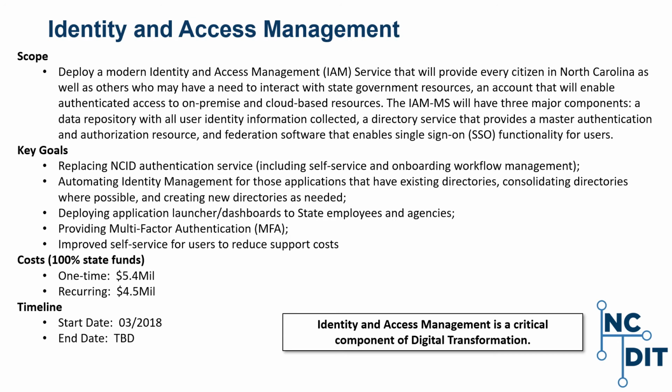The intent is to replace the NCID service with a more modern solution that enables strong self-service, multi-factor abilities, improved management, and streamlined application integration. The solution will have 3 major components: a centralized data repository with all user identity information collected, central directory service that provides master authentication and authorization resources, and federation software that enables single sign-on functionality for users.